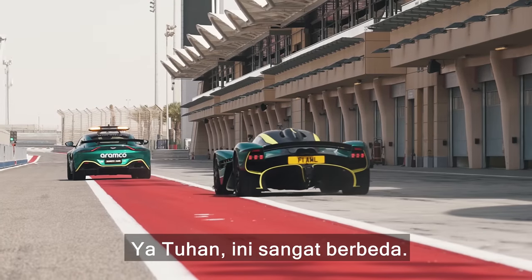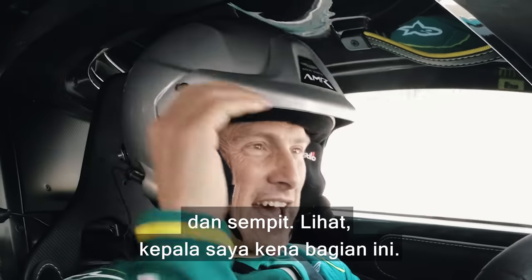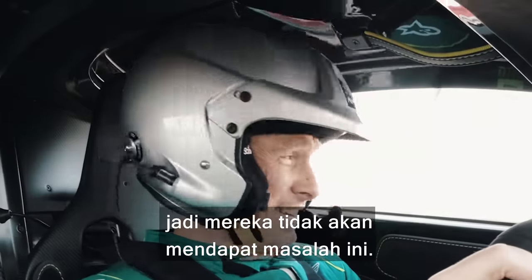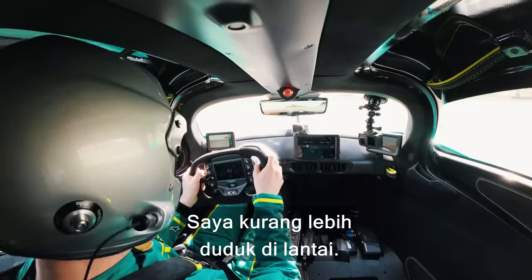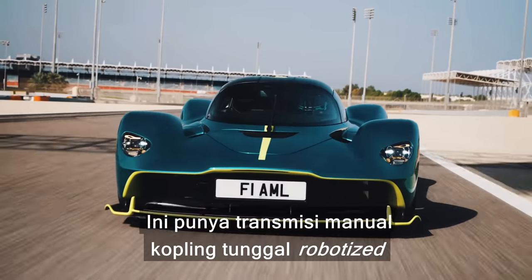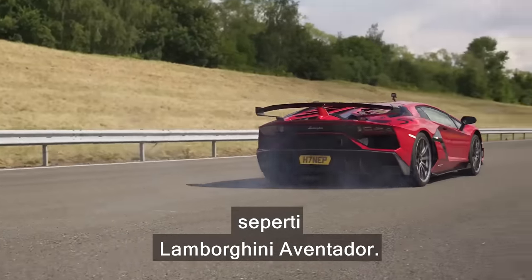Oh my God, this is something else. It's loud in here and tight. Look, my head's hitting there. No customers have seats built for them, so they shouldn't have this problem. I'm basically sat on the floor. It's a single clutch robotized manual gearbox with 7 speeds, and it's pretty jolty, a bit like a Lamborghini Aventador.